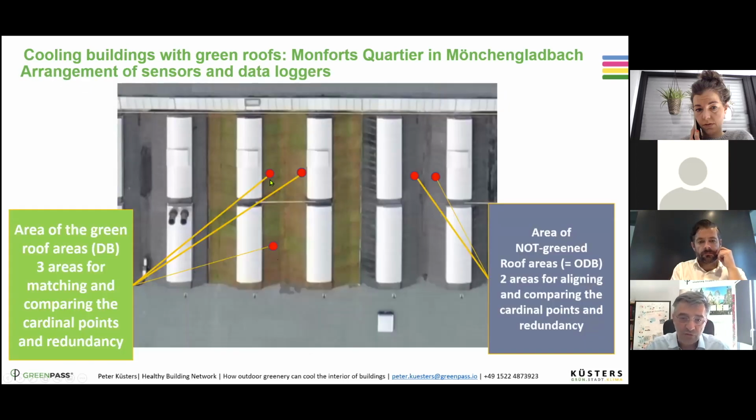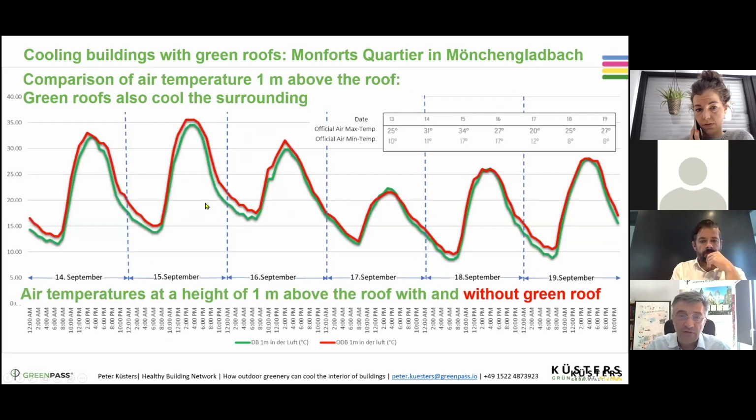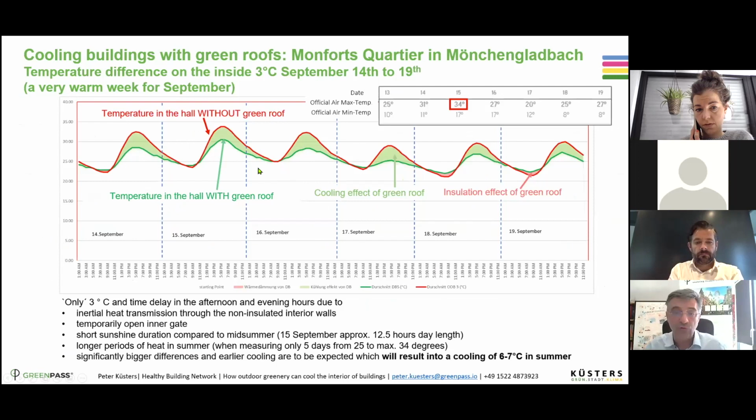I installed some so-called data loggers on the green roofs, in the air, under the green roof, and inside the buildings, and we did the same on the other side where we don't have a green roof. So these are where we installed the data loggers, and these are the results that you see. The air temperature 1 meter above the green roof is also cooler than above the black roof. That means that we cool the outside as well, of course, but what's more important is how it will perform inside. This is the temperatures on the waterproofing, so less stress for the waterproofing. That means that the waterproofing will also last much longer, 3 to 5 times longer, so that you don't have to repair the roof that often, or actually never if you have a green roof.